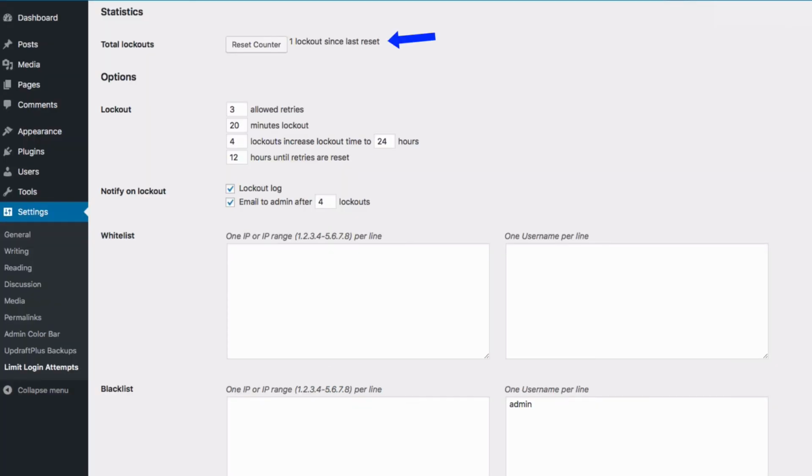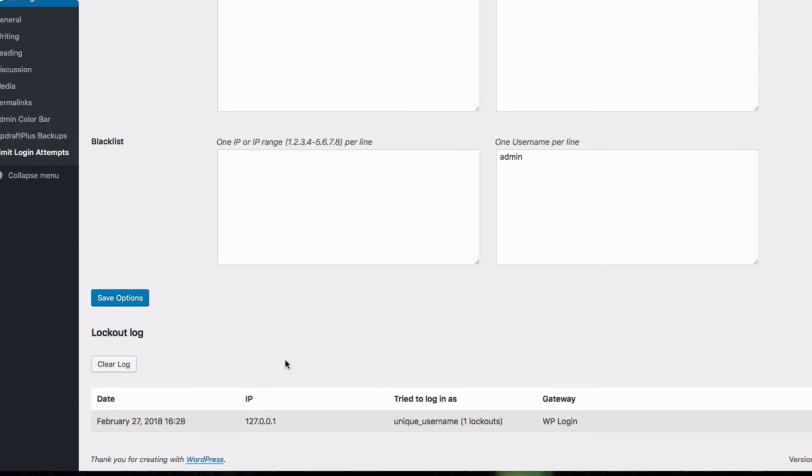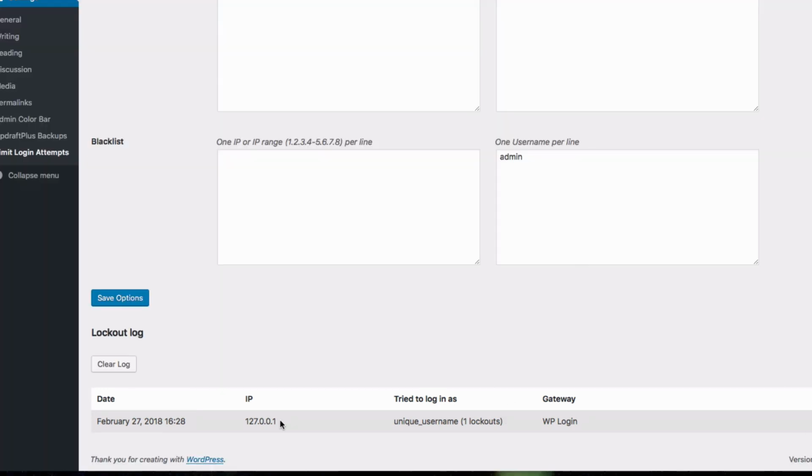So let's go back to the admin site. Now you can see one lockout since the last reset. And if you go to the bottom here, you see the log. This is today, and you get the IP address here, and the attempt to log in as the unique username. That's what we did just now. If this is not you, I will just copy this IP address and paste it on the blacklist. But if this is your IP address, don't put it on your blacklist, or you won't be able to log in. So that was a quick demo.